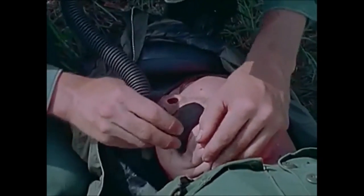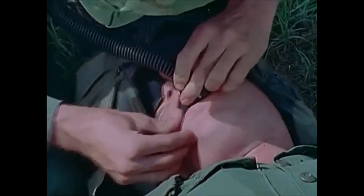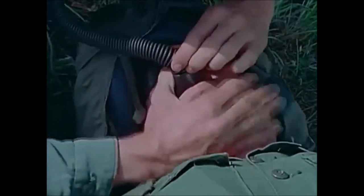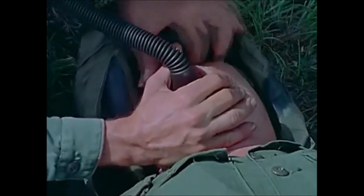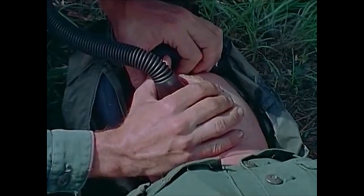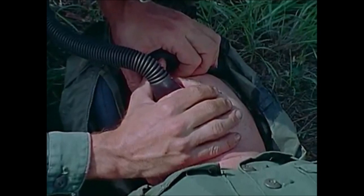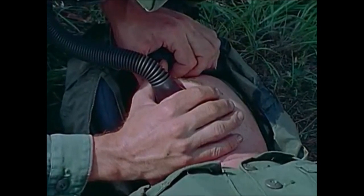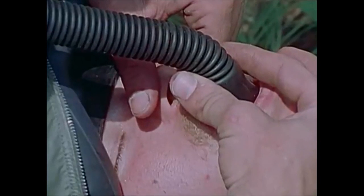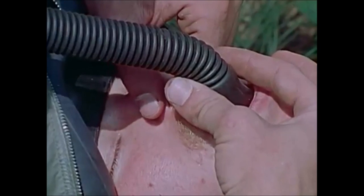You place the mouthpiece between the casualty's lips and teeth and secure it in place by forming a seal over the lips with your thumb and index finger. The other three fingers are hooked under the casualty's chin to keep his jaw in a jutting out position. Then with your free hand, pinch his nose closed. Take a deep breath and blow into the breathing tube bite piece. When the casualty's chest rises, stop blowing and release his nose, thus allowing him to exhale.